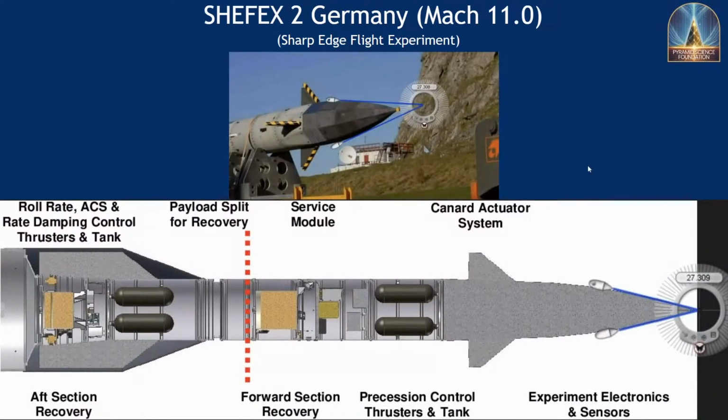Here's an even faster vehicle called the SHEFEX 2. This was developed in Germany, and SHEFEX is an acronym that stands for Sharp Edge Flight Experiment. The Germans are experimenting with hexagonal shaped objects and other objects. As you can see here, I've measured the 27.309 in the photograph up top, but you can see that this is not a conical structure. It's developed with six sides, and their purpose was to see how much impact doing this with a structure that is much easier to build would actually have on performance. So they've achieved again a Mach 11 with this geometry.